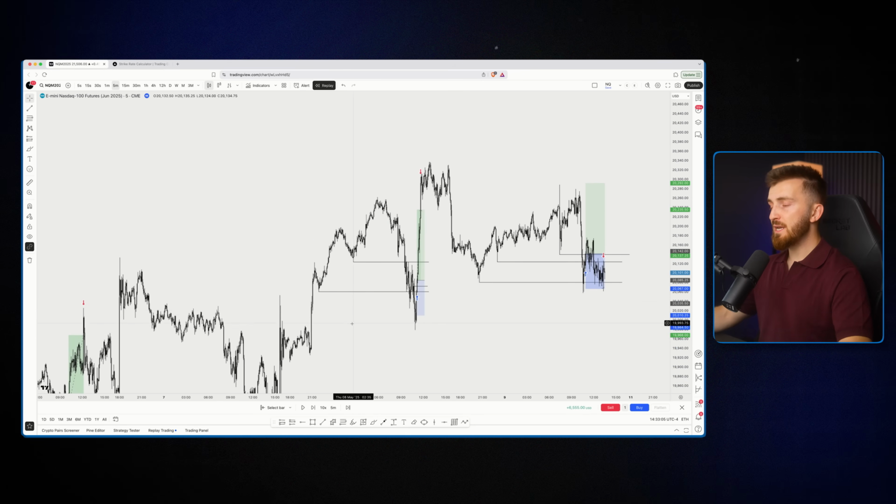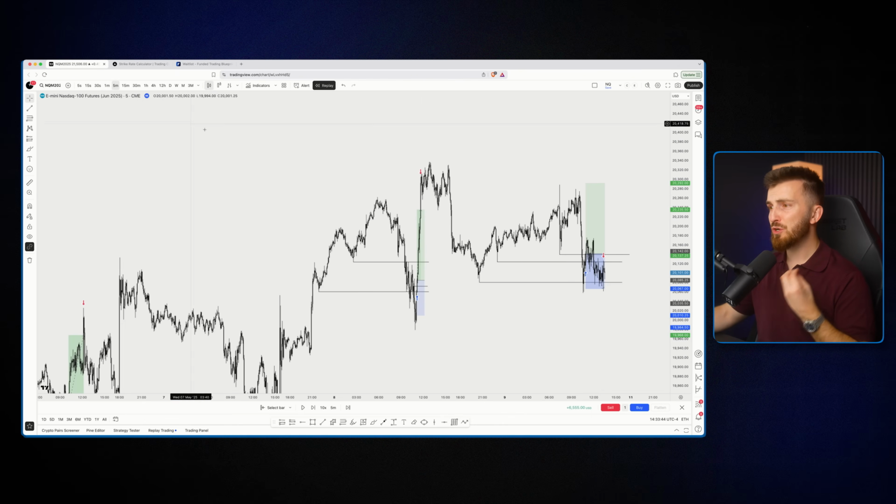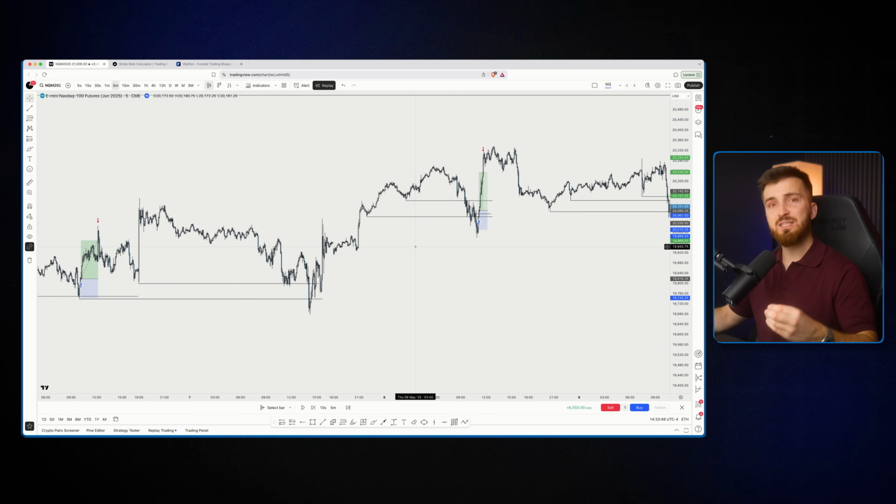So what you can see is that this is a very mechanical strategy. This is a strategy that so many traders have already used to become funded. And you can see how mechanical, you can see how simple it is. And this strategy has made me thousands and thousands of dollars. So I encourage you to backtest this strategy and use it to get funded and get multiple payouts.